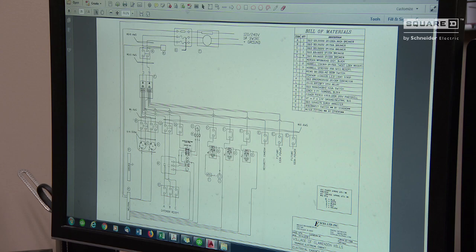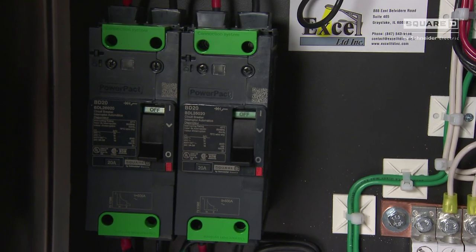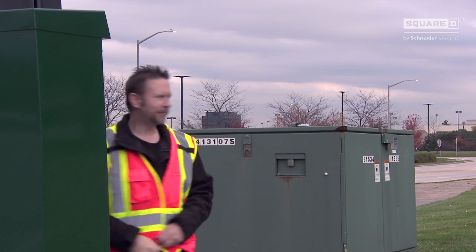Brand name is very important. We have to supply catalog cuts with all our submittals. When an engineer sees that it's a known brand and a brand that carries Square D's fantastic reputation, they feel at ease when they release the product for production.